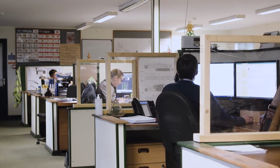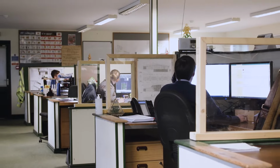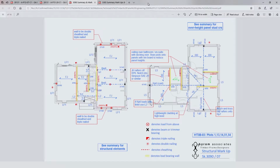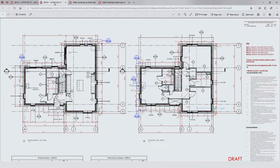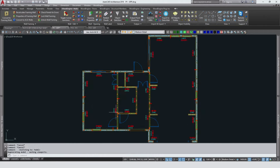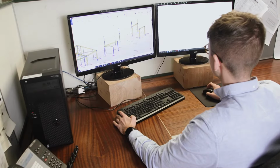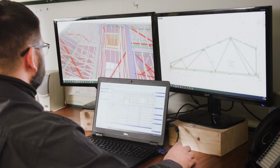All the information collated so far is available to our designers. Once the program has been drawn up by our contracts department, our senior design manager will address any potential issues before allocating a design team to your project. Our designers will produce information to meet your design program and our manufacturing deadlines.